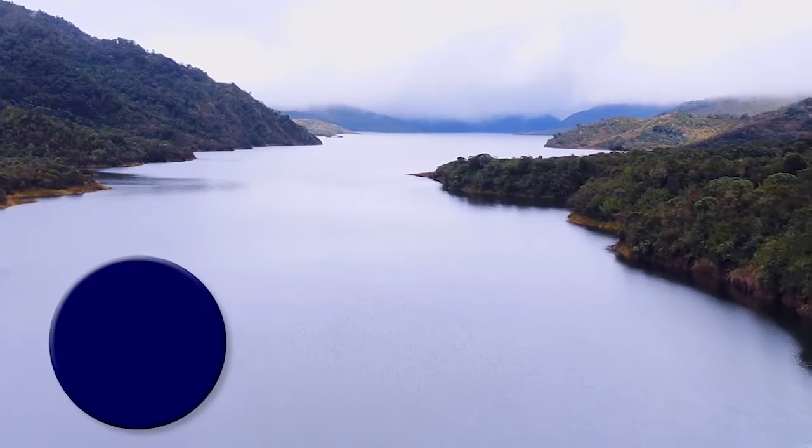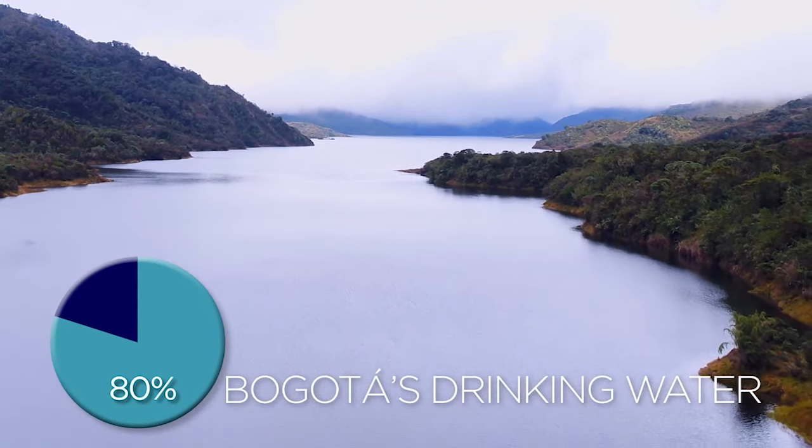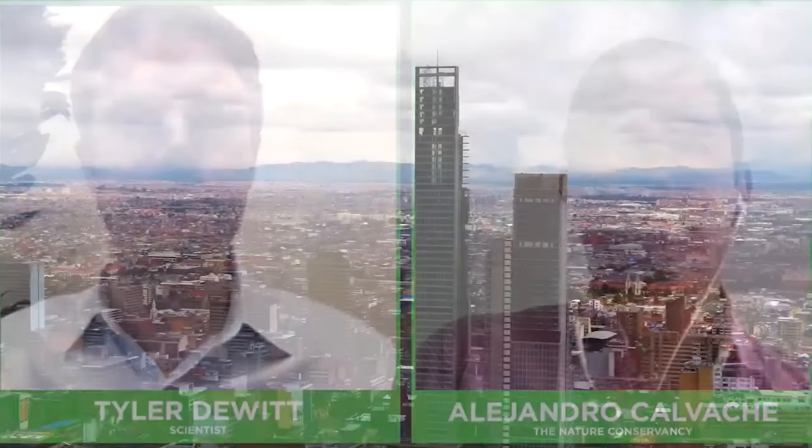But I know that it's also important to the country, to the city of Bogota, because the national park supplies about 80% of Bogota's drinking water. That's crazy to think about. Can you tell us a little bit more about how this national park, this beautiful natural area, provides water for this very large urban area?